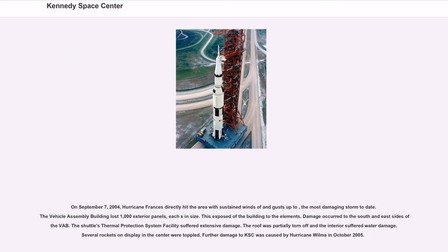On September 7, 2004, Hurricane Frances directly hit the area with sustained winds and gusts, the most damaging storm to date. The Vehicle Assembly Building lost 1,000 exterior panels, each in size. This exposed part of the building to the elements. Damage occurred to the south and east sides of the VAB. The shuttle's thermal protection system facility suffered extensive damage.